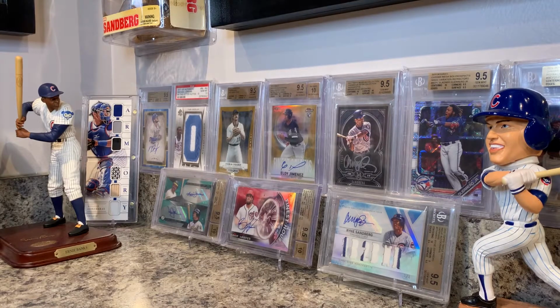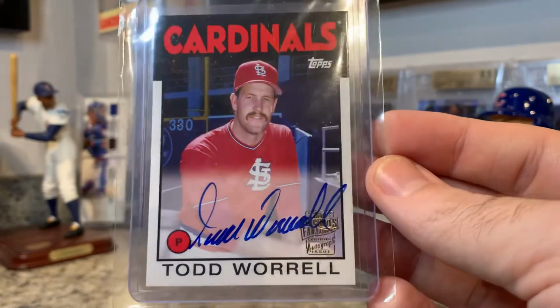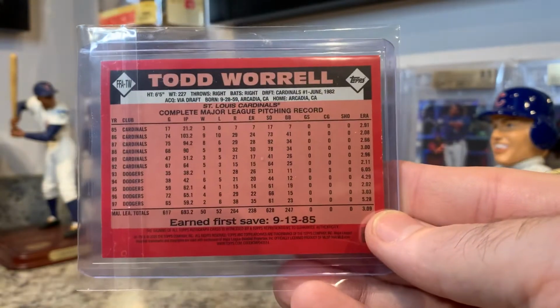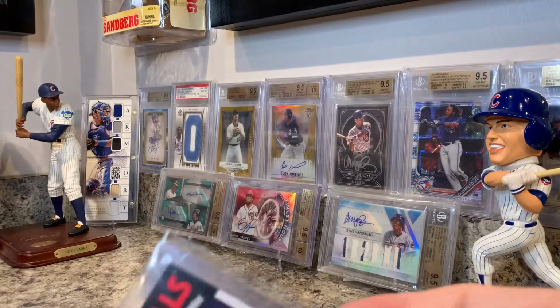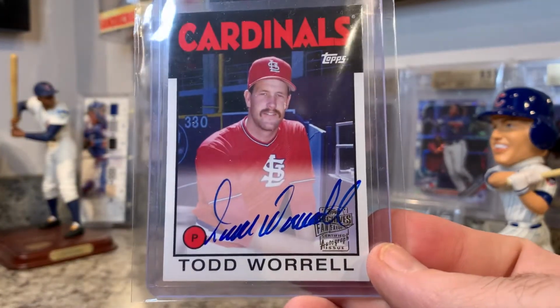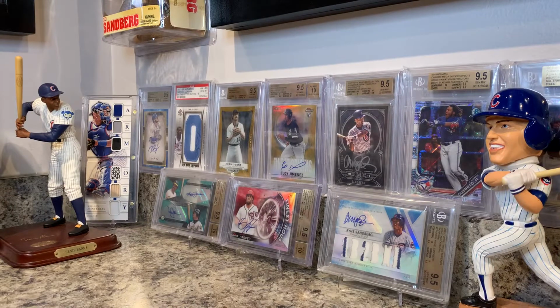Next one, a very underrated, but he kind of was the best pitcher for the Cardinals for a long time during the 80s and 90s. But Todd Worrell was signing in Archives this year. I was pretty excited about that one. Todd Worrell. I would pull his baseball card in the 1988, 1989 time constantly. I mean, he was in almost every product. But no one really thought he was amazing. You didn't really need to collect him. But yeah, he was a great pitcher.